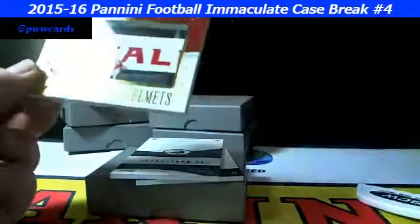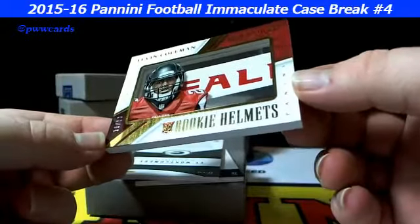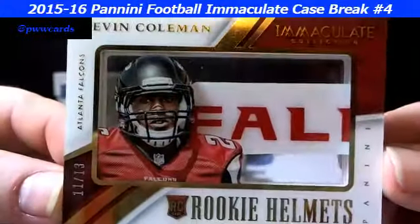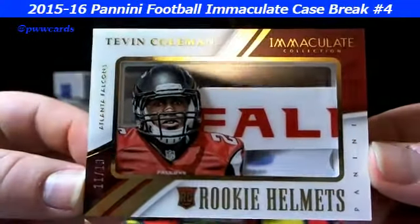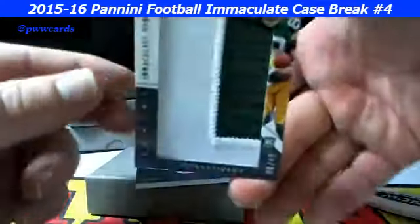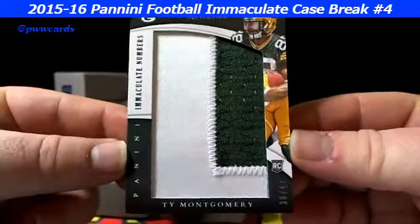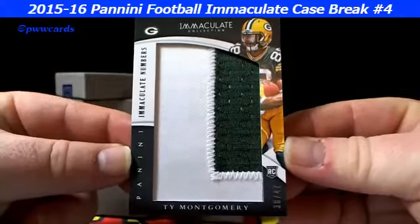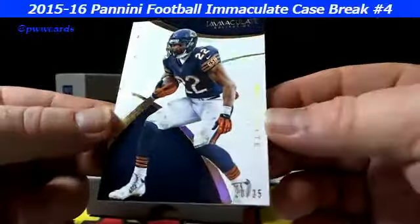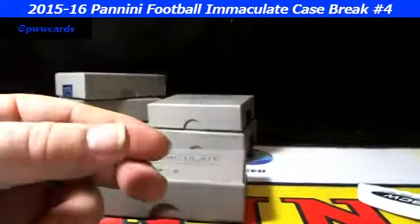What do we have here? Rookie helmets. Tevin Coleman, 11 of 13 on the helmet. A little piece of the helmet there, the strap, I imagine. That's nice. It's a huge patch. Ty Montgomery for the Packers. And for the Chicago Bears, 20 of 25, Matt Forte. What's your forte? Matt Forte.